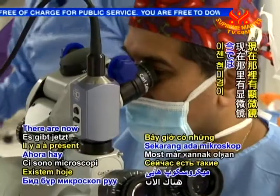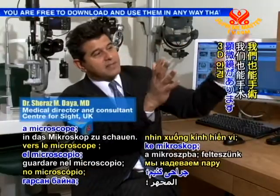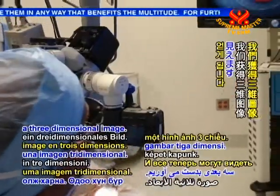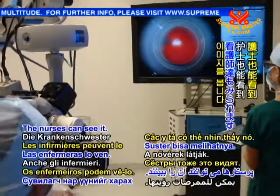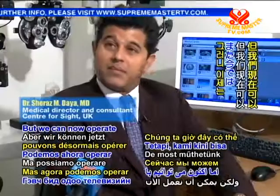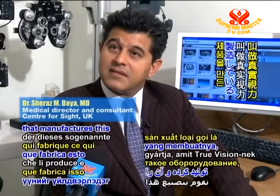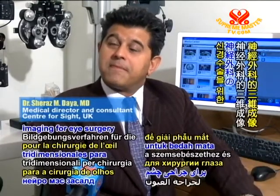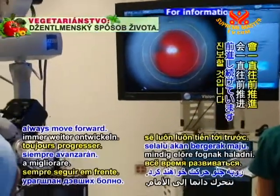There are now microscopes out there where we can operate without even looking down the microscope. We put on a pair of 3D glasses, and we look at a screen, and we get a 3-dimensional image. And everybody can see the image now. It's not just a surgeon operating. The nurses can see it. It's phenomenal for education, but we can now operate looking at a television screen. And that's already been done in the United States. There's a company that manufactures this called TrueVision. It's 3-dimensional imaging for eye surgery and neurosurgery. So things will always move forward.